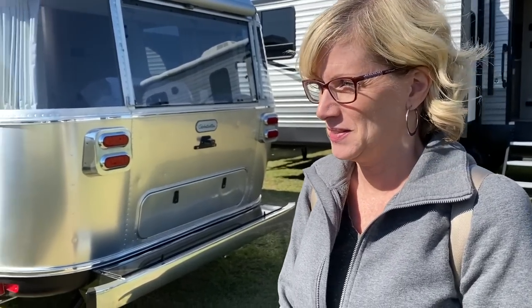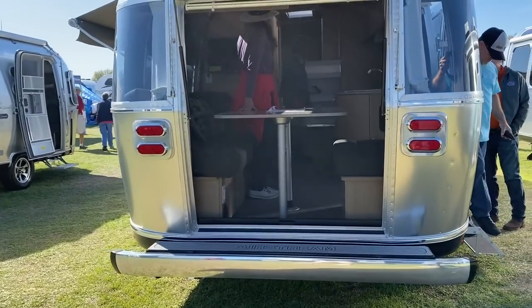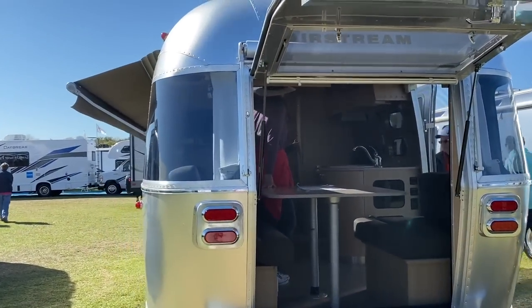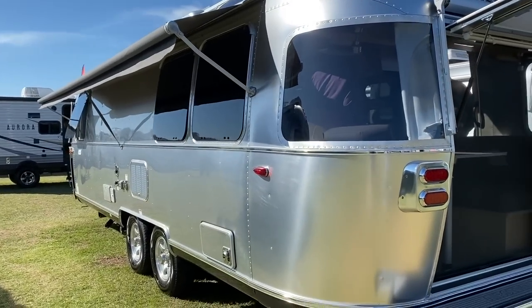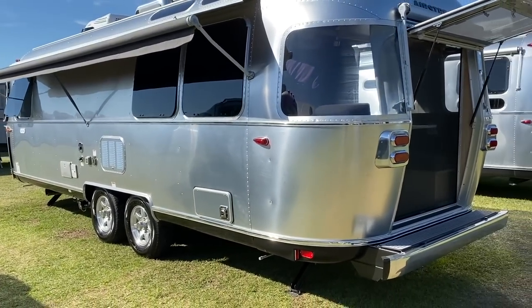Can you say that again? I said I liked it. You like? Yeah. An Airstream? Oh my God. She likes the Airstream. Could this be our new home? Could it be our new home? It ranks up there. Hey, that's a start. That's all I asked for.